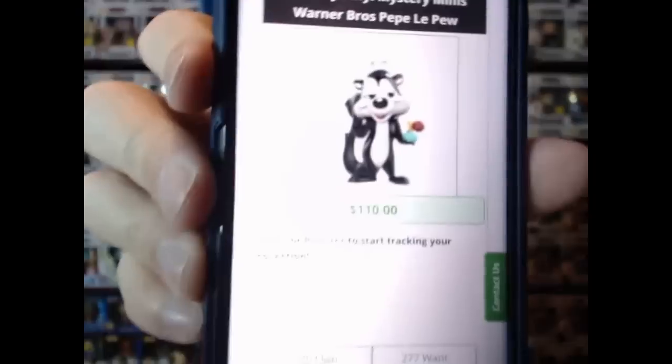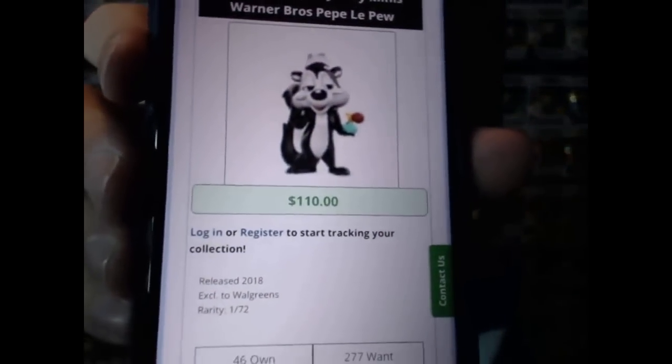And I'm just going to get to my guy, Pepe Le Pew, stacked at 110, 1 in 72. So I'm going to compare this. You have 80 compared to 300 for Coyote that own and want, and then you have 80 compared to almost 300 for Roadrunner. Both are worth 65 and 70. So then you go up to Speedy Gonzalez, who's a 1 in 72.